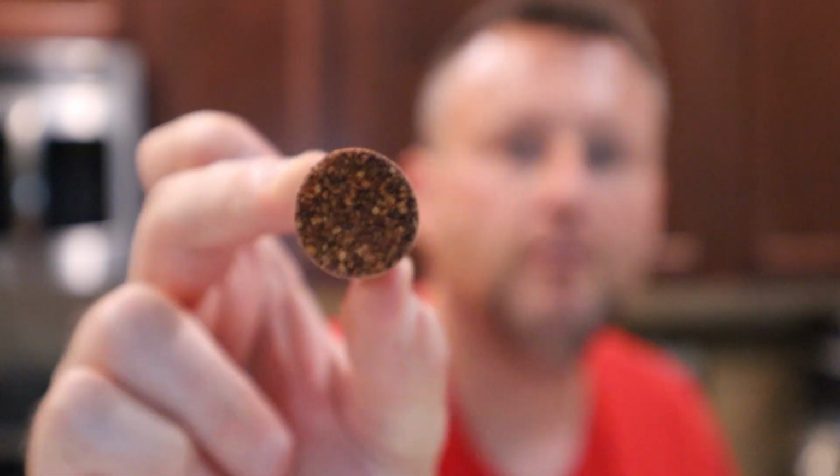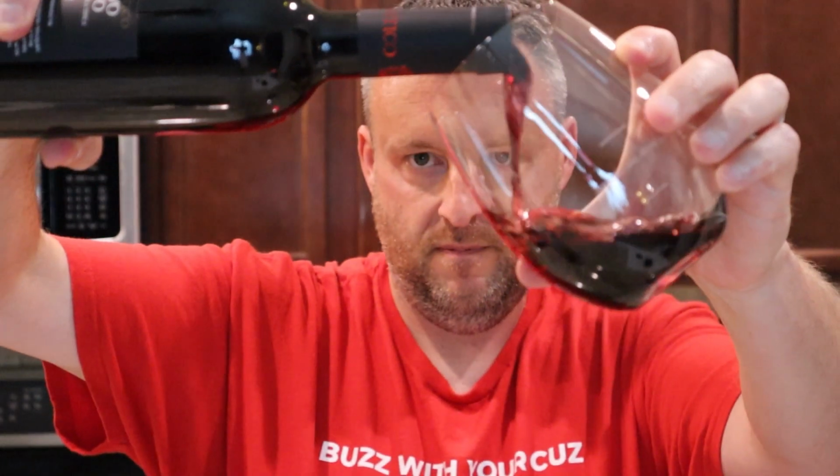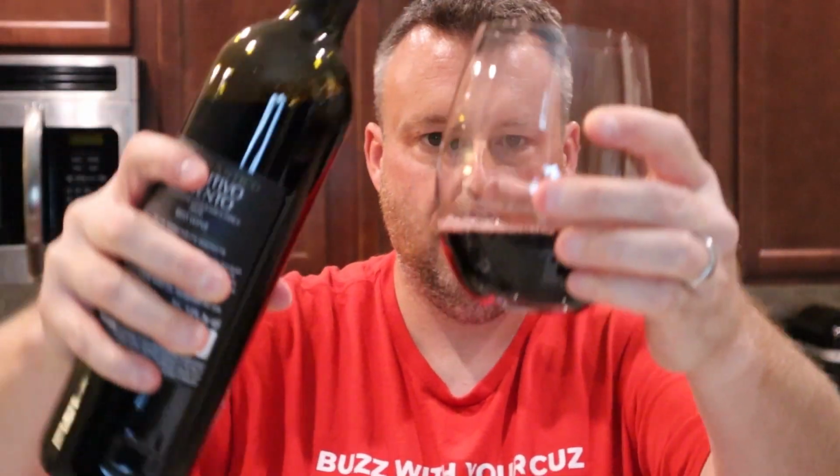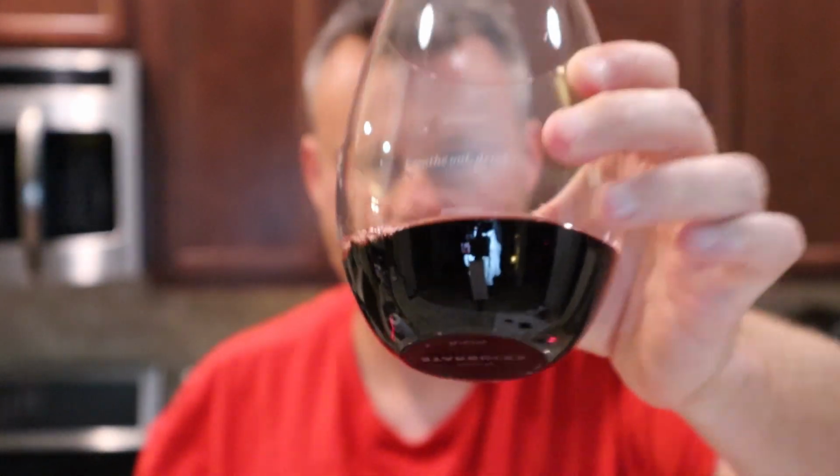Looks kind of dark, so we're expecting a ruby colored Zinfandel here. I'm sorry, Primitivo. Smells good, from the cellars of now, Salento, Italy. There it is. It is actually very dark, ruby colored wine. It does have a very, I'm going to call it complex, fruit aroma to it.